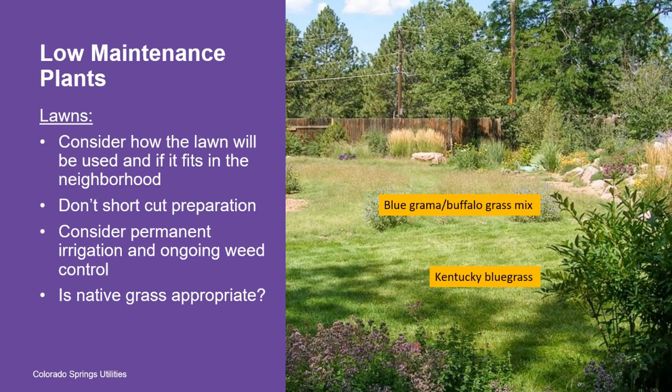And so this is an option to kind of give you the best of both worlds, where you're not reducing the maintenance entirely because you have needs for that Kentucky bluegrass, but you don't need it over the entire area, and you can choose to cut that back but still cover just about all of the ground in the yard while reducing your maintenance and your water use.